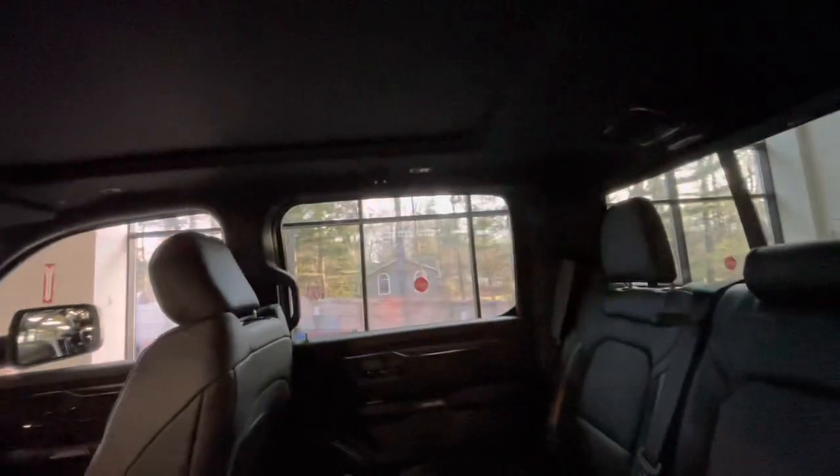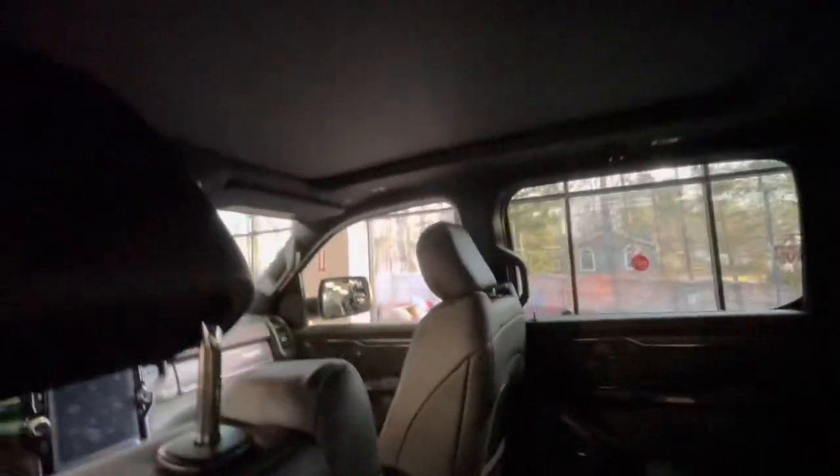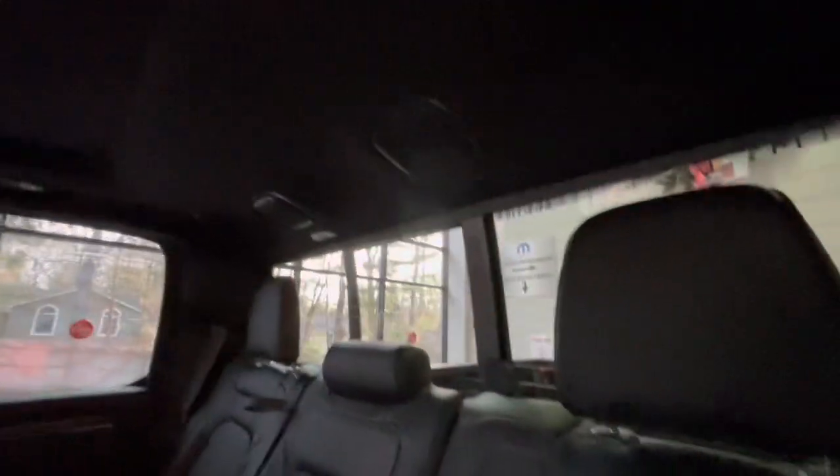It's got, and actually this is a fun fact, a little bit of an update. TRXs don't come with a suede headliner. I may have mentioned that on a previous video, but this does have the panoramic sunroof, and I thought with the panoramic sunroof, you would get the suede headliner included, but there is no suede headliner. I don't think they even have it available for the TRX, so I apologize for that. Well, it's got special mats on here too. These mats are no joke.